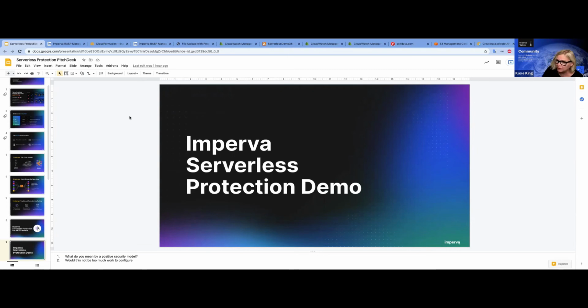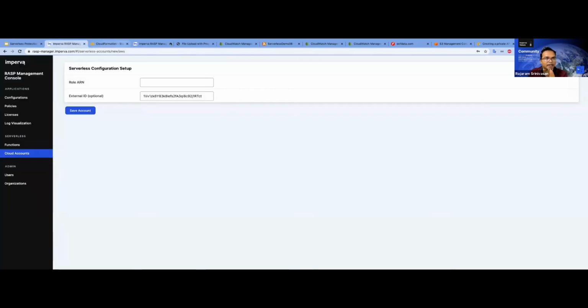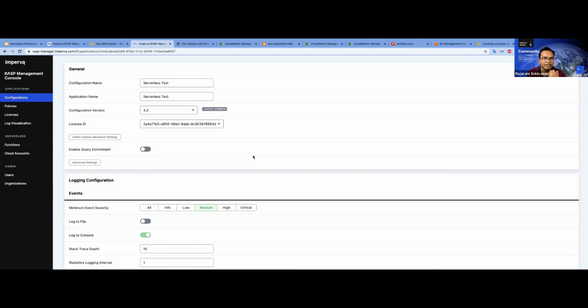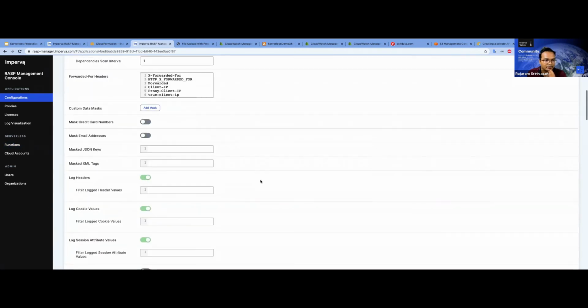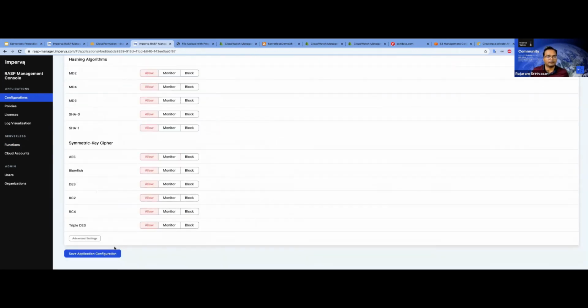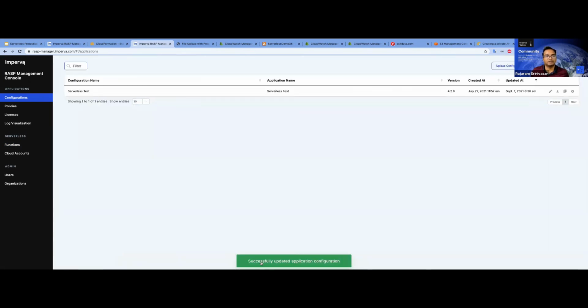We have one more question. Where do you configure Imperva or Brevity jar and config files? If you're used to more of the RASP kind of an interface, I see where that is coming from. The difference between the traditional Brevity RASP versus what we have on serverless is that the configurations are interactive. Any config change that you make here, for example, let's say I want to turn off dependencies, and then I perform a save application configuration, this will automatically update the configuration on the serverless function as well.